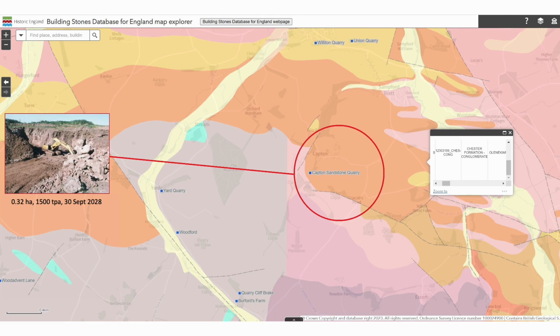Which gives us a bit of a dilemma, because if you're looking for a like for like, then it would be nice to be able to try to find an Otter Sandstone quarry. It doesn't exist, unless you're going to open a new quarry, which I'll mention a bit later on. However, in this case, there is further north, Captain Quarry, which is working. It's the only working red sandstone quarry in Somerset, as far as I'm aware. It's small scale, so you can see the figures there, etc. It's only working 1,500 tons per annum, and it's got planning permission now through for another several years.